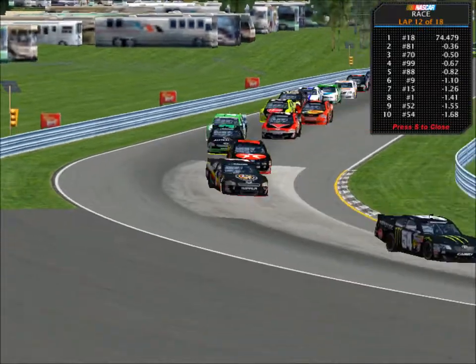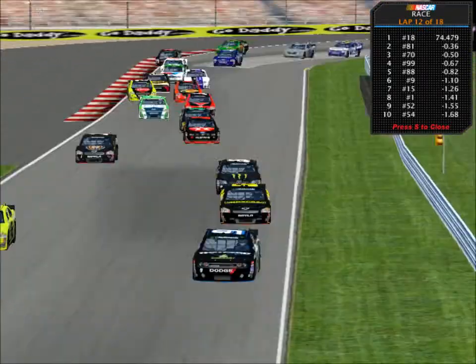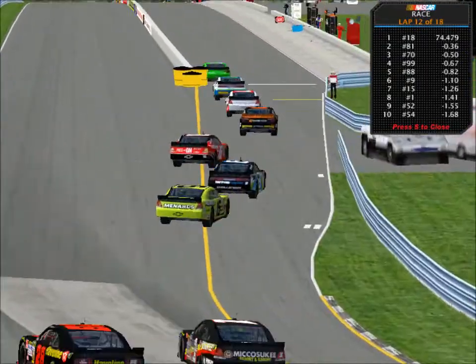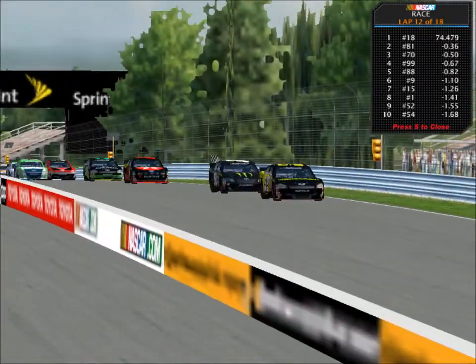Steven Gonzalez, look at the damage on that Mississippi Chevrolet. Got a lot of right side damage. And we do have guys coming to pit road. All the leaders are coming down. Ooh, that's close. Seth Cole, he's now the new race leader. They're three wide back there.